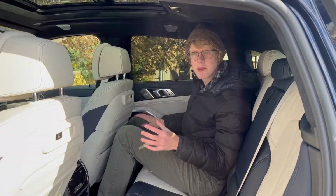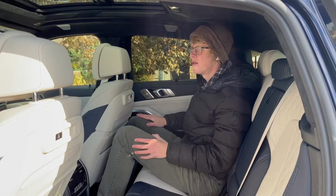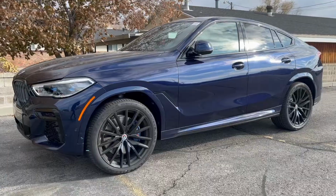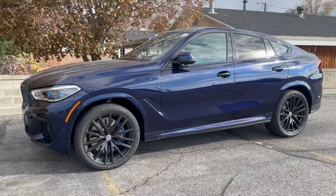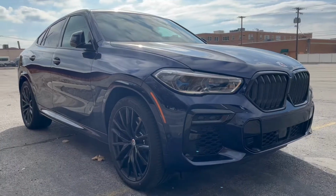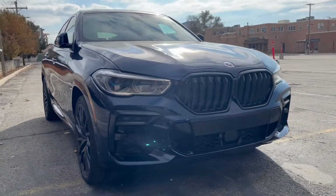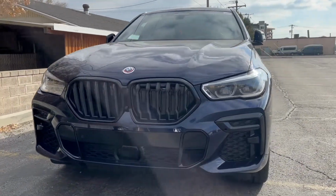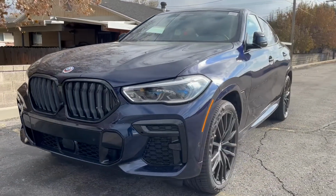Hopefully now you can hear me better, but if we just have another look and talk about the styling of this car. In my personal opinion, the X5 parts of the outside of this car, it's the best X5, X6 looking thing ever since the original. I think it's the best one they've made so far on the looks department.